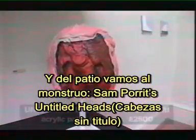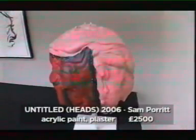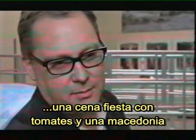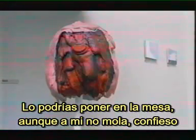And from the playful to the grisly, Sam Porritt's untitled heads in plaster and paint. No, I really like it. I think it's great. I'd have this as a centrepiece at a dinner party, perhaps surrounded by tomatoes, or indeed a fruit fancy. How about you, David? It could sit in the middle of the table quite well, but it doesn't do a hell of a lot for me, I must admit.